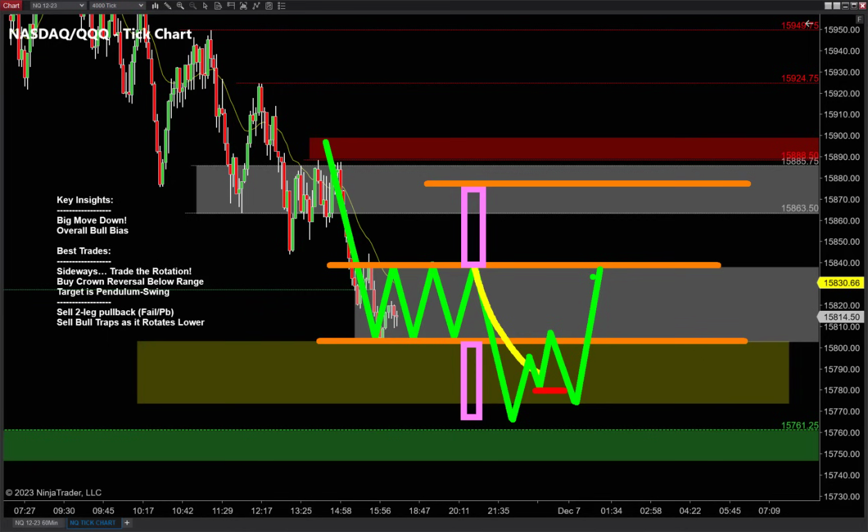Now, we mentioned earlier that we would look for a two-legged pullback. In this situation, when a market rotates off that low, and by the way, if we do want to keep buying it as we're going higher, bear traps are definitely the trade you want to look for. A crown reversal is basically the same pattern: higher high in price, trap low, higher high in price, trap low. I have to anticipate bears are going to try to short this thing and have to use their stops to fuel the move going higher, and that's why we use bear traps to buy off of this low.